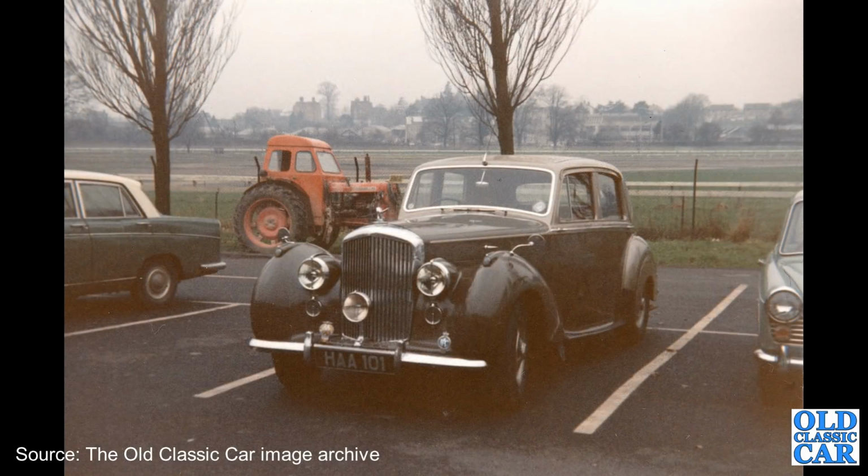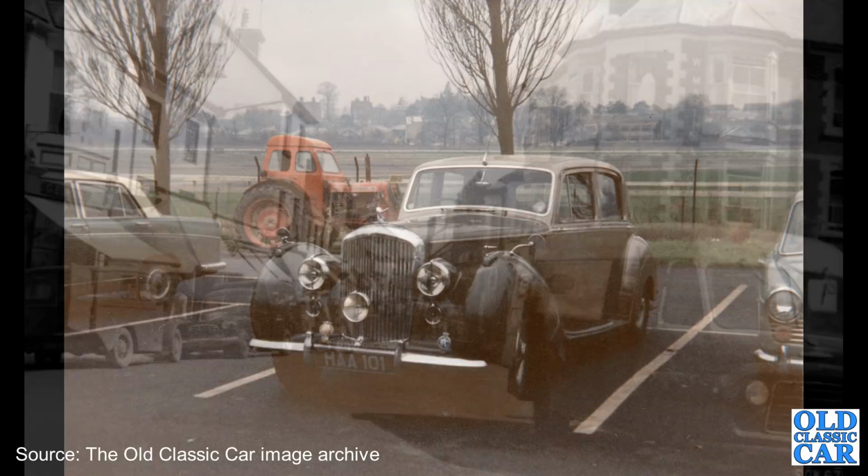HAA 101, this is a Bentley Mark 6 of about 1950 or thereabouts. I do like the tractor in the background. To the left is a Morris Oxford. You can see the little strip on the sill that I was talking about earlier on. And to the right, a Mark II Austin A40.